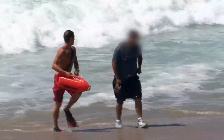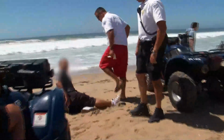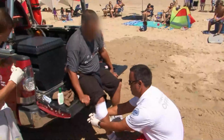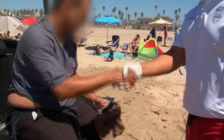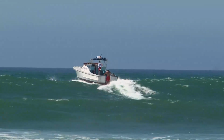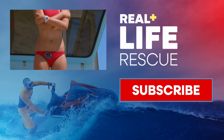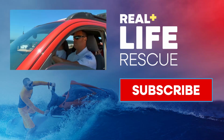With the victim safe on the beach, Villalobos can now assess the man's injuries. I see a couple of abrasions here and there. We're going to go ahead and just clean you up really quickly. I'm going to put you on the back of my car so I can take a look at your knee. So make sure you clean your wounds when you get home, okay? Okay, thank you, guys. We just had probably our biggest swell of the year. The guards did a good job of keeping everybody inside, and that's what we trained them to do.